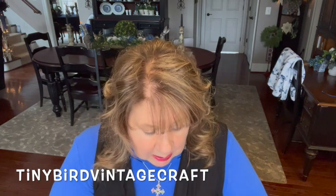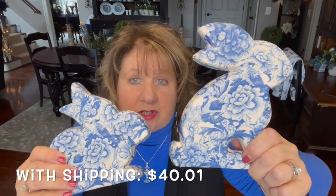Also, before I get to making this tray, I wanted to show you something that I got from an Etsy shop. I've had this on order for a little while. She was pretty good, actually, about getting it to me. The Etsy shop's name is tinybirdvintagecraft. These are decoupage, and I know a lot of you can decoupage on ceramic, but I went ahead and paid her for this. I don't decoupage, and I just thought these were super pretty.